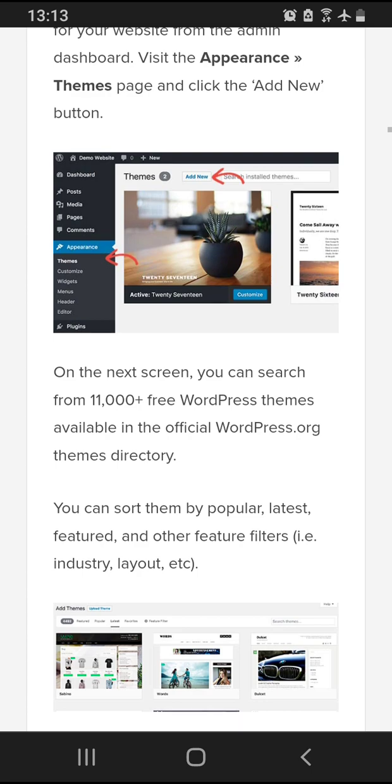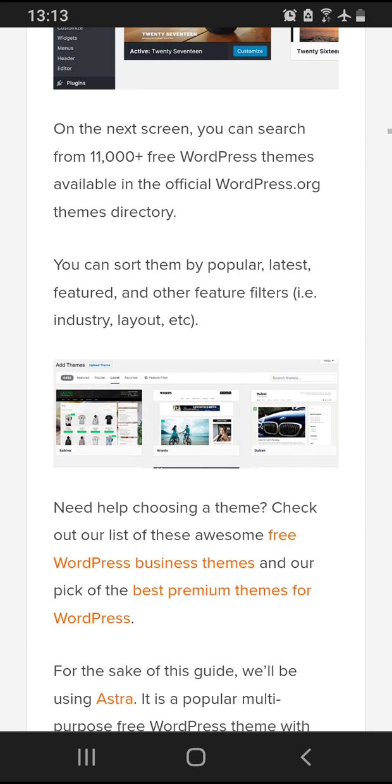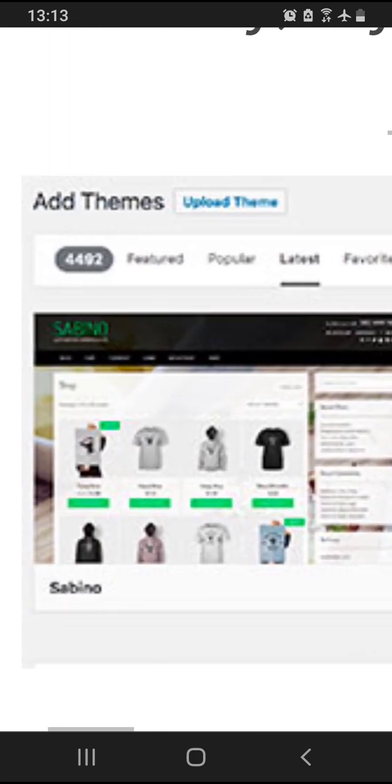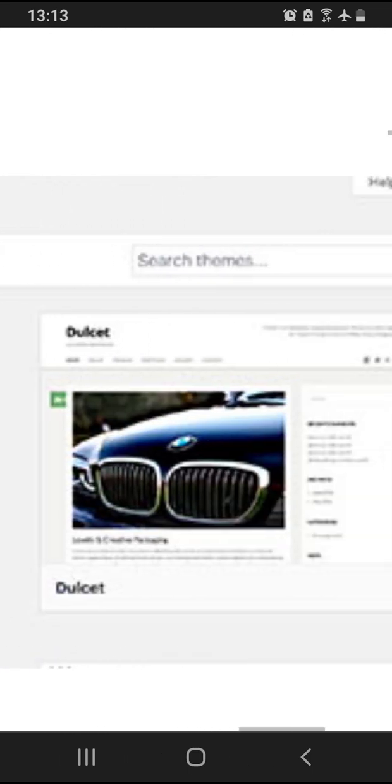Okay, that's cool. On the next screen, you can search from 11,000 plus free WordPress themes available in the official WordPress.com themes directory. You can sort them by popular, latest, featured, and other feature filters, i.e. industry, layout, etc. Look at this. Ooh, look at that. Definitely something like that. Oh yeah, that looks pretty good.